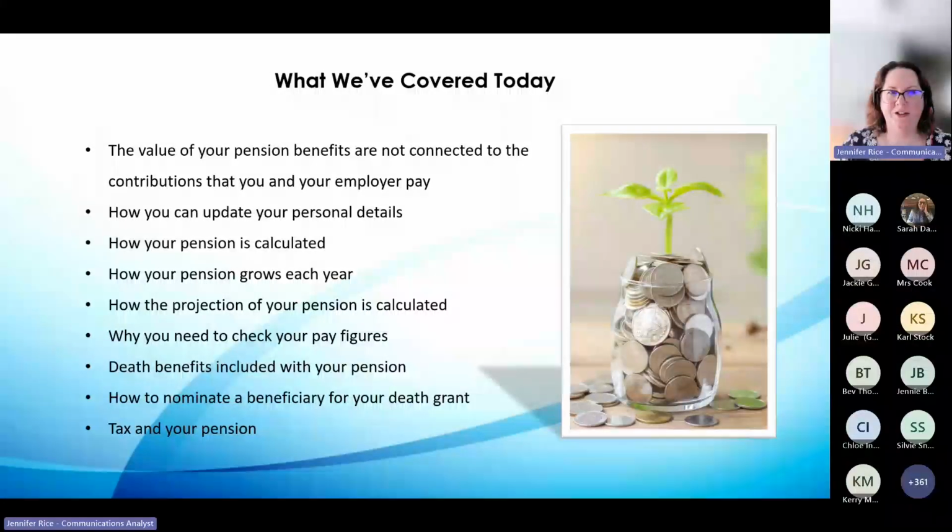So that's actually pretty much it. I hope that it's been useful and that you feel that you understand your statement a little bit better now. We have covered quite a lot in half an hour. So we've gone through how your pension benefits are calculated, why your contributions aren't connected to the value, how to update your details, and the death benefits that are there. Of course, it's quite a lot of information to cover in a short period.